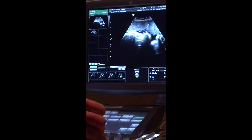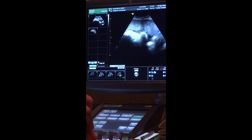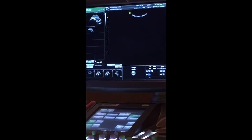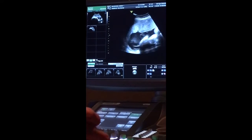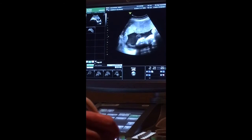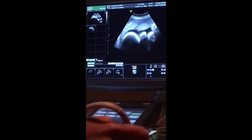And you still have plenty of fluid that she can. Okay. But like I said, you'll probably feel it. It'll feel like she's having a day where she's kind of going crazy in there. I mean, it'll be a good bit of movement.